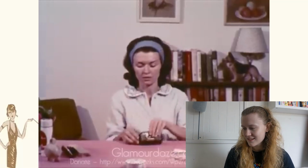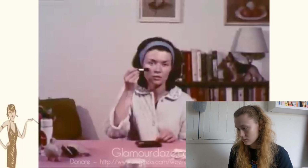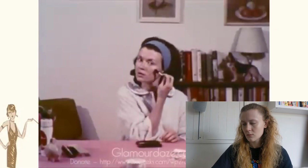If you have disturbed skin, medicated makeups are available. Blush is applied to give cheeks a quiet glow. A good rule to follow is never let blush come nearer the nose than an imaginary line dropped vertically from the center of the eye. Blush should be applied from the center of the cheek outward.